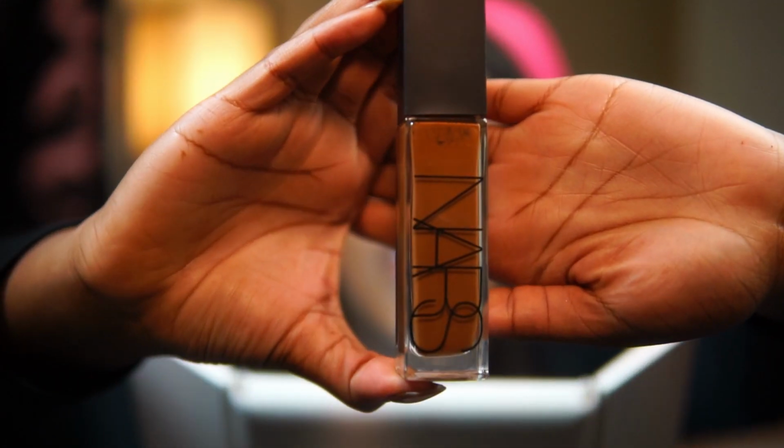The foundation I am using today is by NARS. This is the Natural Radiant foundation. I've recently started using this foundation and I love it. I love how it looks on my skin, and I'll get more into the shine and all that later, but let's go ahead and blend in our foundation. I put 4 pumps to start off with. That might be too much, but we are going to see. And now that we are done blending in our foundation, I am gonna go into concealing under my eyes.